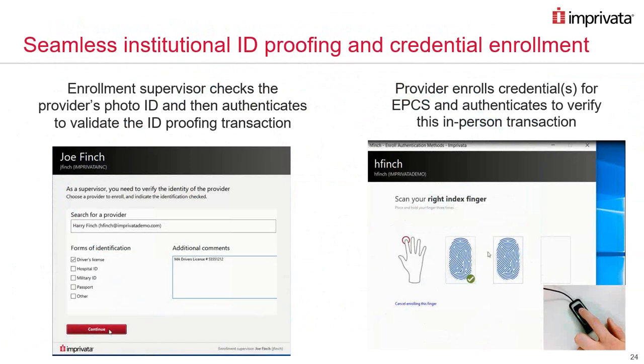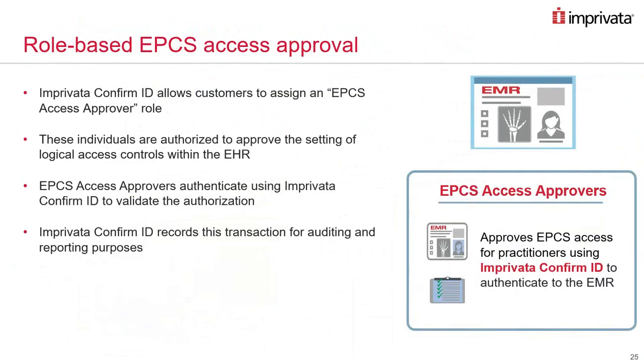So if we go to the next slide, Dr. Lackey mentioned the logical access control process, and this is where you actually configure your EMR or your e-prescribing application to give your providers permissions to do EPCS. Now, within this logical access control piece, there's 2 steps. There's the folks who will actually configure the system to give those providers permission. And before you can turn that on, you need a second individual or set of individuals to approve that.